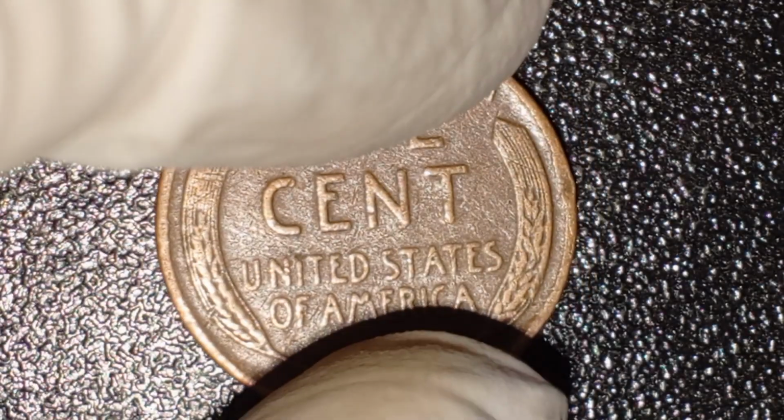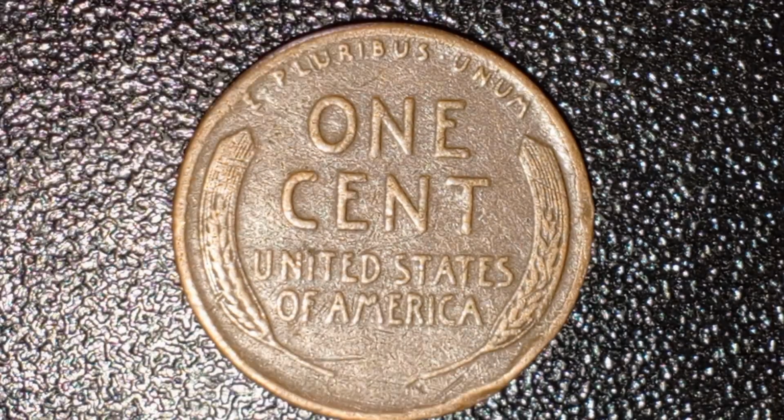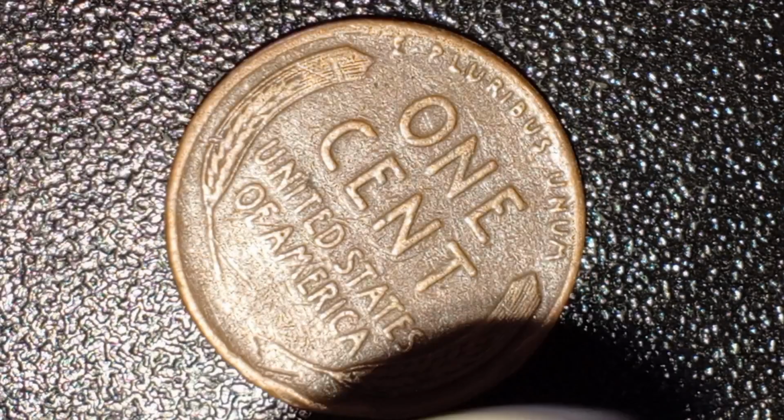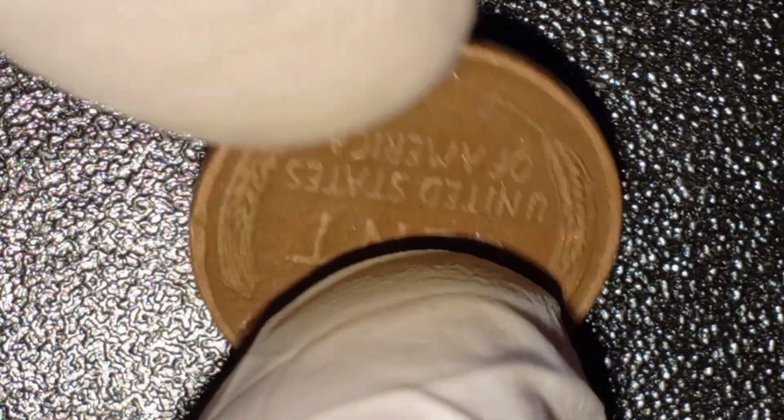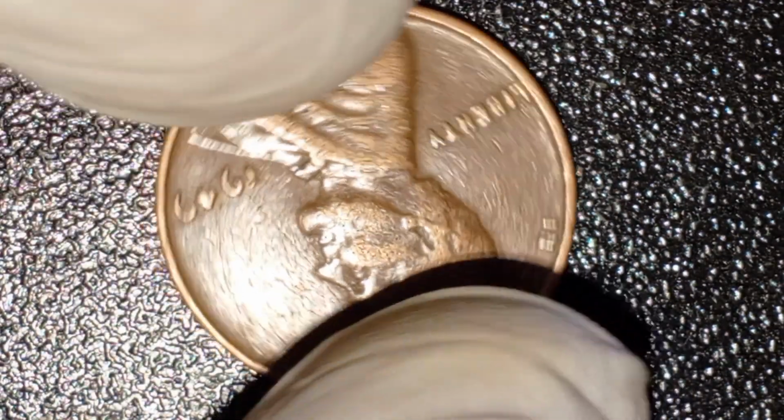Segment 5, where to sell your 1949 penny. Now that you know your penny might be valuable, where can you sell it? 1. Online marketplaces. eBay is a great place to start. Check completed listings to see what similar coins are selling for. 2. Coin dealers. Visit a reputable dealer for an appraisal.